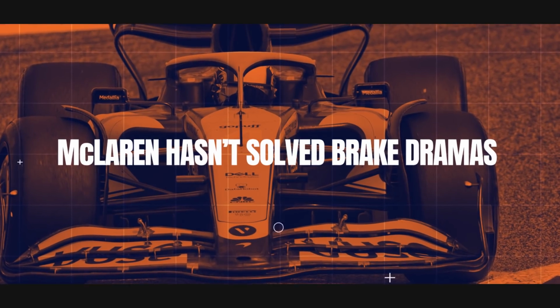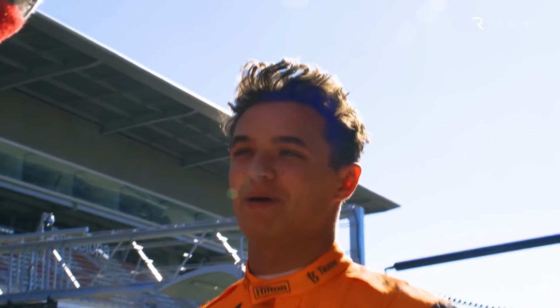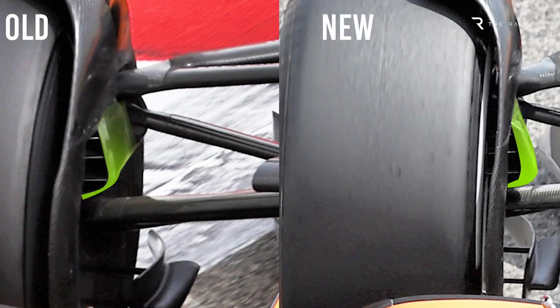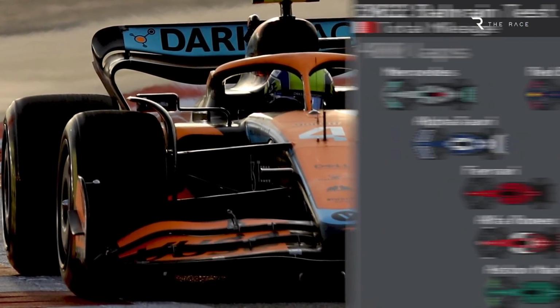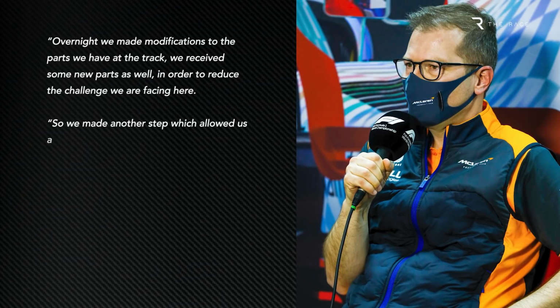McLaren completed the final day of F1 testing with a partial solution to its braking problems, but must wait until next week's season opener for a final fix. The team has had to make on-site modifications and fly in upgraded parts to complete race simulations after suffering front brake cooling problems in Bahrain. That has limited Lando Norris to short runs and left McLaren with the lowest lap tally of any team this week. Team principal Andreas Seidl described it as a week of firefighting.